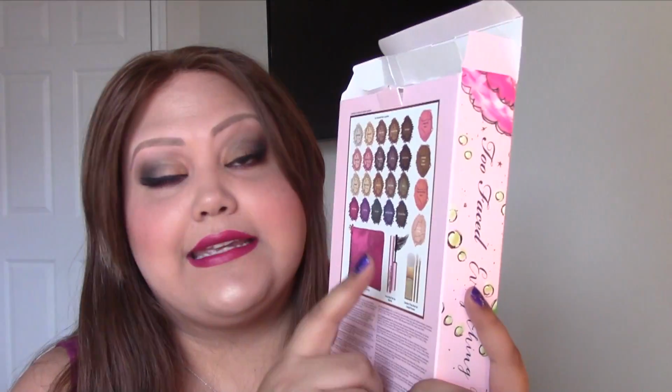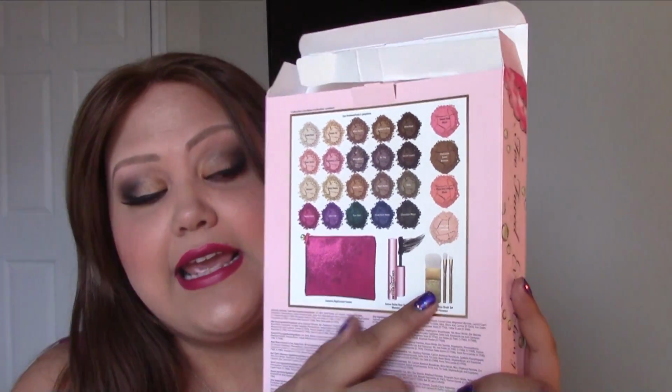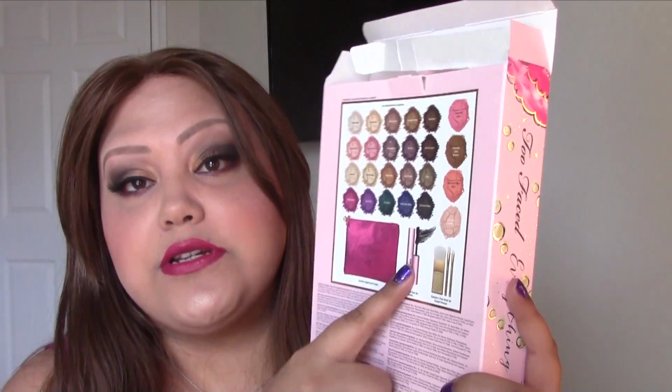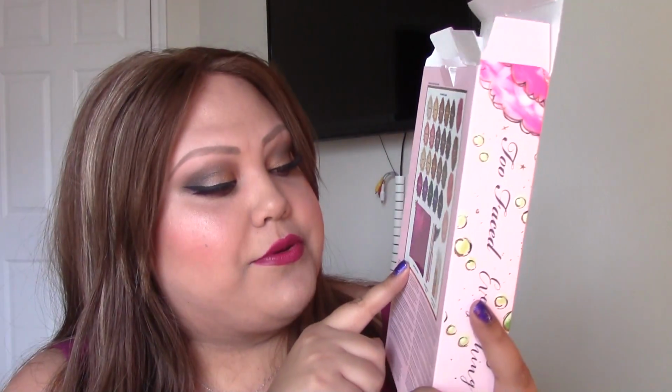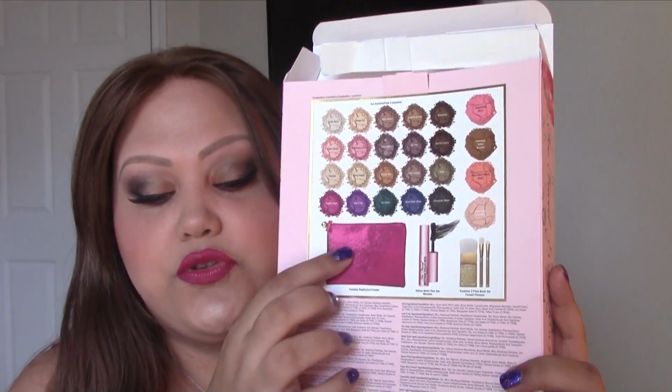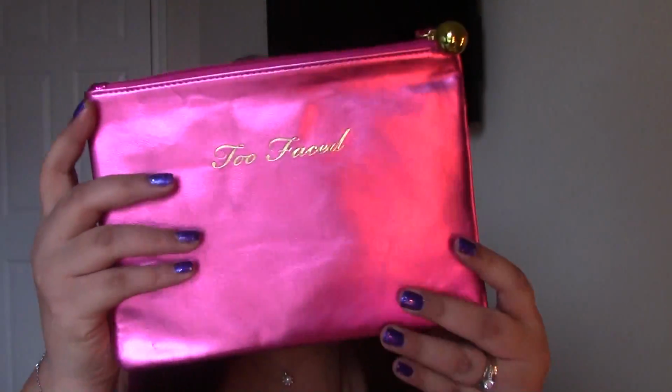You're also getting a three-piece brush set that they didn't include last year, as my understanding is. You also get a travel size Better Than Sex mascara and a beautiful bag that's pink and has two sides that I'm going to show you in a minute. So this is the bag. Beautiful baggie. It's a little bit big for a purse though. It's more like a travel bag.